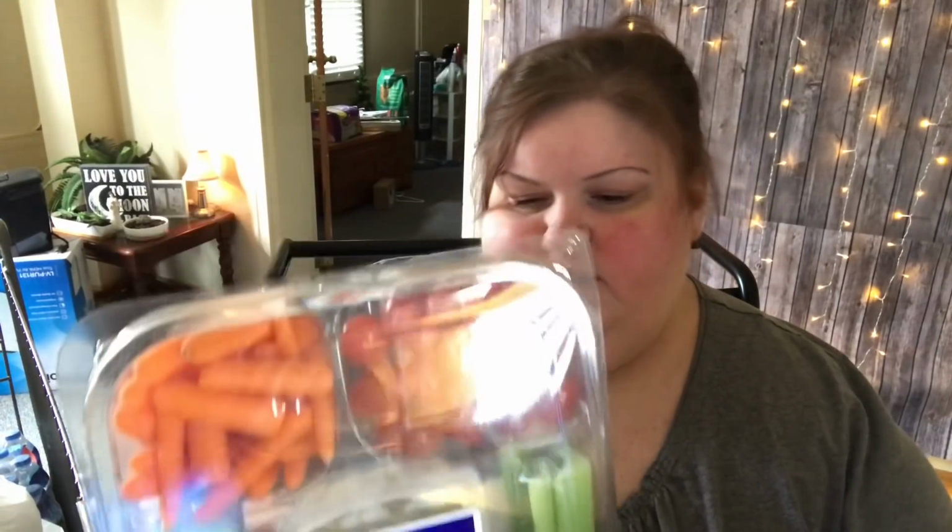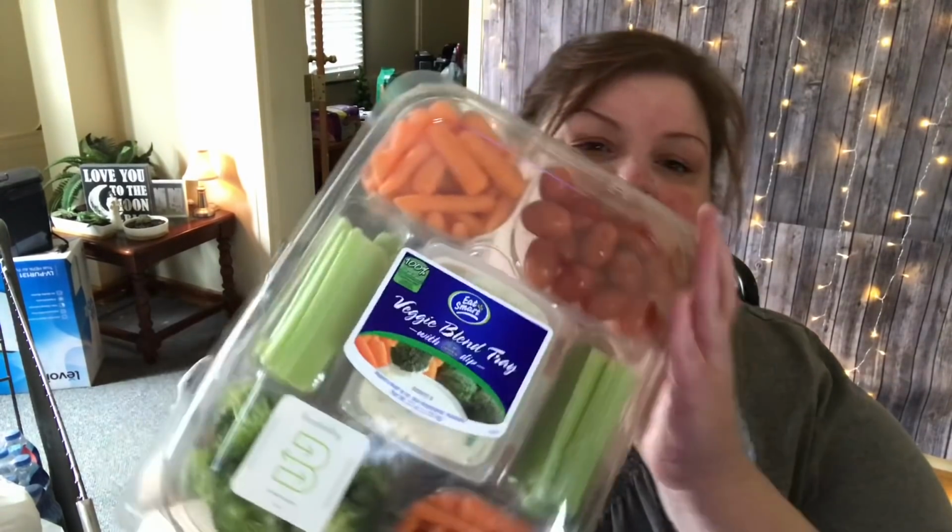Alright, so next for my veggies, what I got to dip in my guacamole, I decided to get the already prepared veggie tray instead of doing my own this week. Perhaps next week when I'm feeling better, I will get my own veggies and chop them myself, but it was just easier for me to get what was already prepared because I have not been feeling well. So this comes with celery, tomatoes, carrots, and broccoli. It also has the ranch dip. I don't think I will be eating the ranch dip. Let's see. It says there's 100 calories per serving, so I don't know how much of that is included in the dip. So I'll probably just take the dip out and not eat it, but I will have the veggies with my guacamole on the side. Like I said, there are cherry tomatoes, celery, baby carrots, and broccoli in my veggie tray.